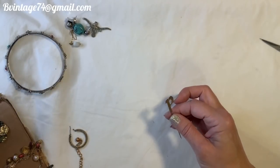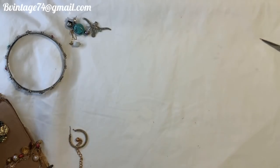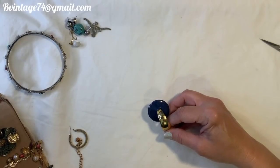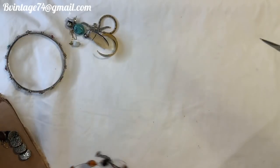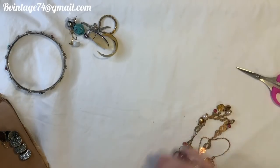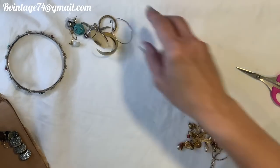Stick pin with a P. No base, but it might be somewhere. Oh, I like that earring. Do I have the other one? I'm not seeing it offhand yet. Same with this guy. All right, let's see what we have here. This wire, I'm just cutting it because it's all misshapen anyways. And it's tangled around quite a bit, so that's going into craft.